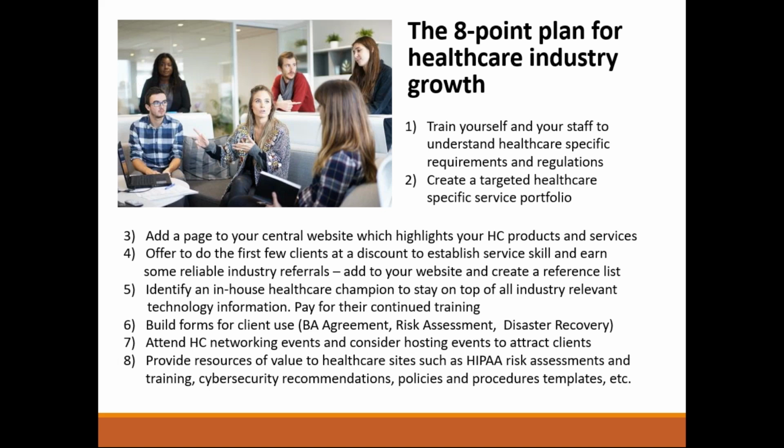Number 2 is create a targeted healthcare specific service portfolio. What I mean by that is what we said about your website. Take your list of services, print them out, put them up on your laptop, however you want to do this. Create a targeted healthcare service portfolio by looking at each service that you currently provide and figuring out how that relates specifically to healthcare clients. And by accomplishing step one, and if you've already done that, good for you, take number two, take that list of services and identify for yourself how those services are specifically related to healthcare.